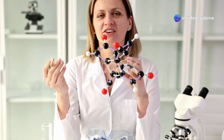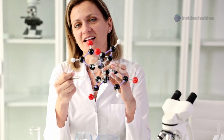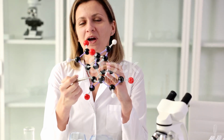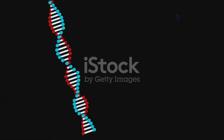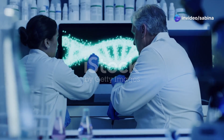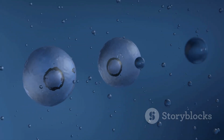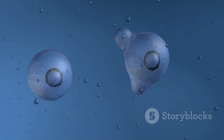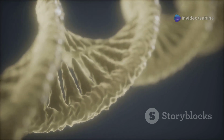Before we dive into the nitty-gritty of ribosomes, let's take a quick detour to understand the language they use to build proteins. The genetic code. Think of DNA as the master blueprint stored safely in the cell's vault, the nucleus. This blueprint contains all the instructions for building and running an organism. But how do these instructions get to the ribosomes, the construction sites? That's where mRNA, or messenger RNA, comes in.